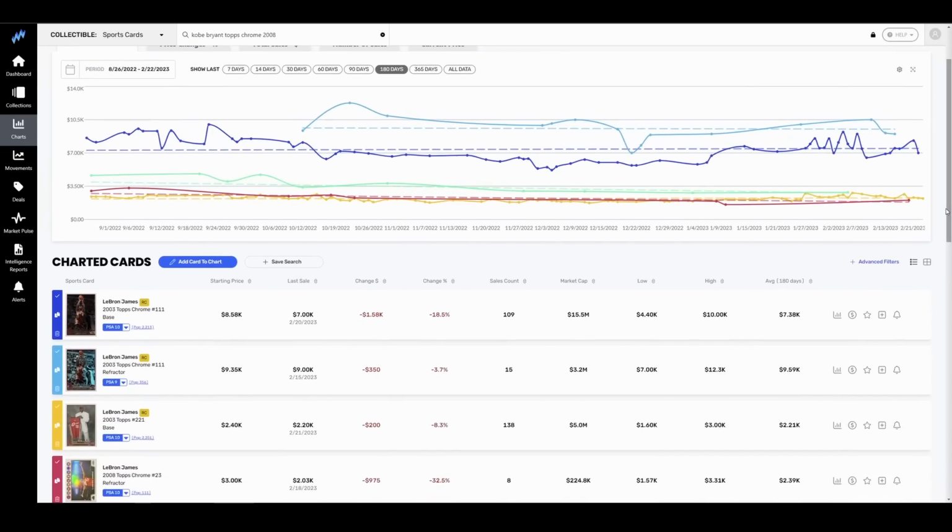It did get a little run up from the scoring record. The blue line here is his PSA 10 Topps Chrome base. You could see it started the summer off holding. The season started, it went down because the Lakers' season has been an absolute disaster. Then about the first of the year when the scoring title talk picked up, his prices started picking up. You could see most of December, this card was going for about 5.8K all the way down to 5.7K, so like 5.5 to 5.8, maybe 6K. Then it spiked up a little bit and then kind of leveled off at around 7K.